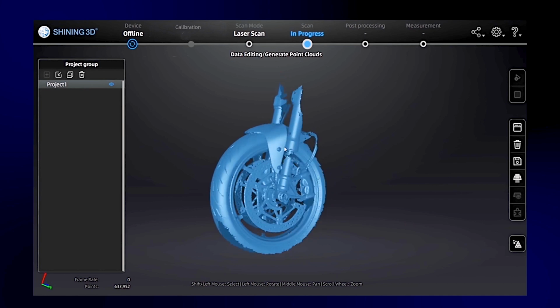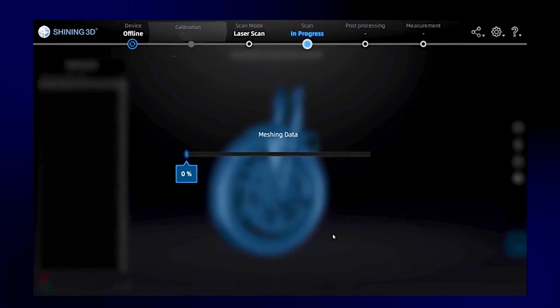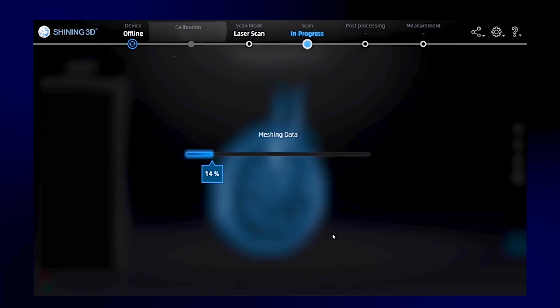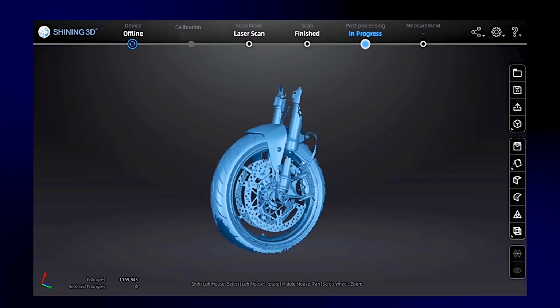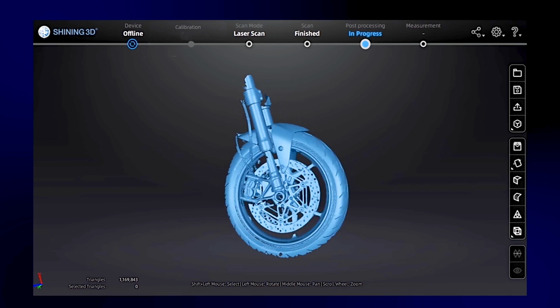The next step is we will mesh the whole part itself to an STL file. So our mesh is ready over here, and for the next step, we also have some new functions.